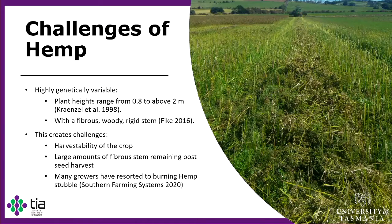To add to all this, the Tasmanian industry has focused predominantly on seed production. In the seed production system, the fibrous stem that we're left with after harvest has no use. Being a tall crop, we have a lot of it. The stubble's too tall to direct drill straight into, and the fibrous nature of it wraps on machinery and conventional ground preparation. That has led a lot of growers to resort to burning hemp stubble post-harvest. So if we want hemp to be a long-standing part of our rotations, we need to address these challenges around harvestability and efficiently moving the hemp paddock into the next crop of the rotation.